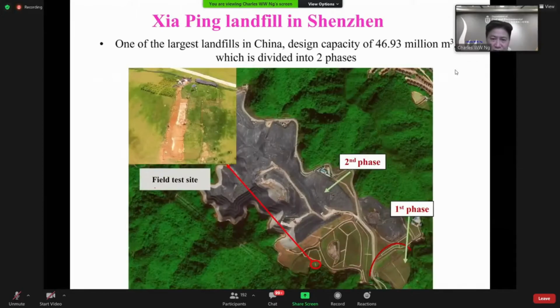So this is the landfill site where we carry out our experiment. The Xiaping landfill site is one of the largest landfills in China. The design capacity is about 47 million cubic meters, and the construction was divided into 2 phases.